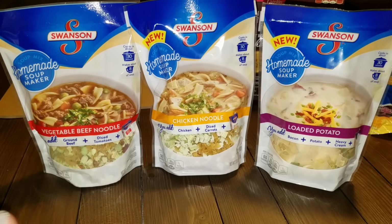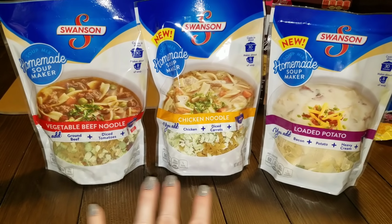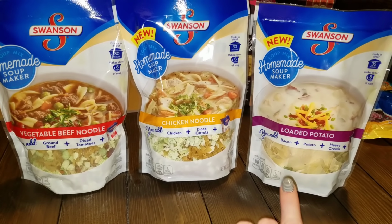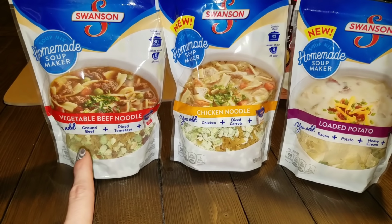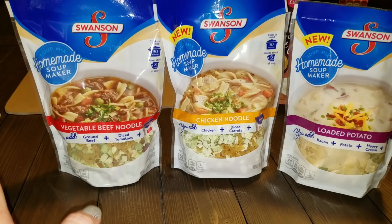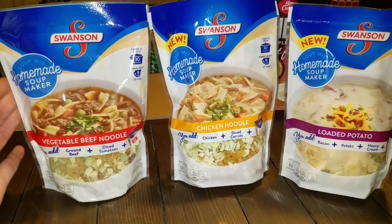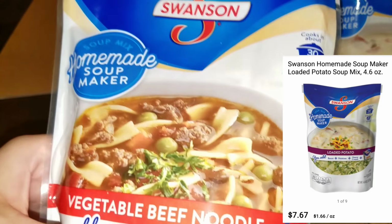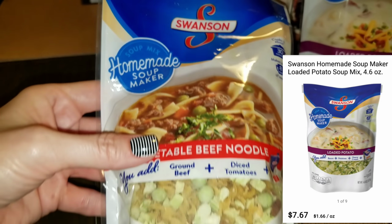Okay, let's talk about the new Swanson soups that Dollar Tree has in right now. This is the only three varieties I've seen: the loaded potato, the chicken noodle, and the vegetable beef noodle. I looked these up on Walmart.com and they are over $7. So that's quite a bit of savings. It says soup mix, homemade soup maker.